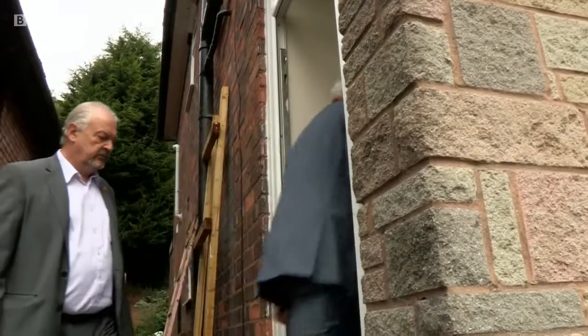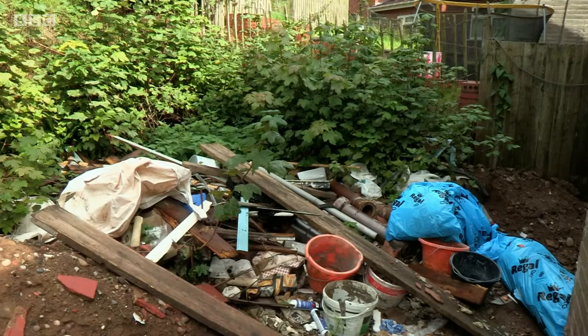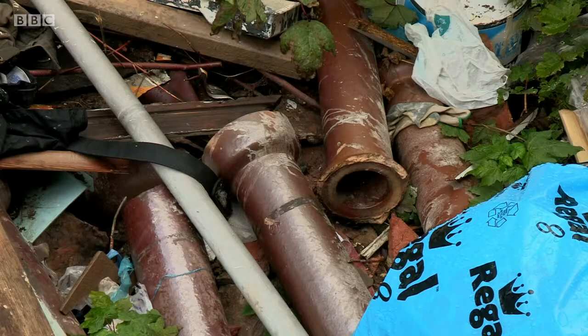Time to call in the professionals. He's made a start. And I think that once he's finished it all off to maybe a little bit better standard and got it all completely done, it would make a nice family home. The kitchen downstairs is a good size. I think he's opened that up quite nicely.